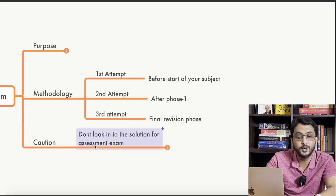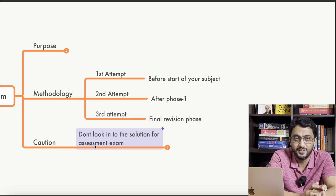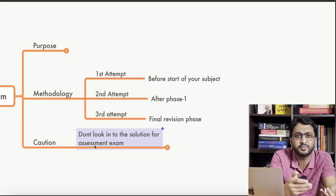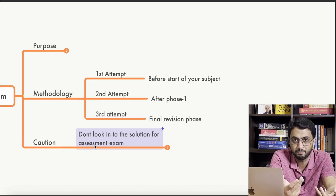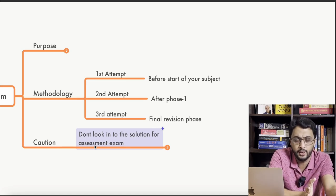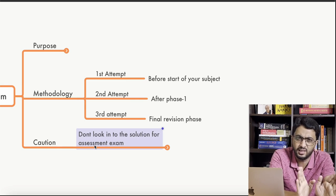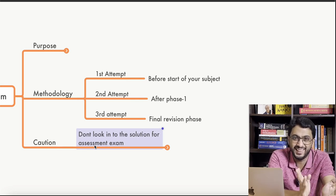Don't look into the solution for the assessment exam, please. The moment you look into the solution, you know the answer. For example, you have 30 questions and you have seen all 30 answers, then the next attempt will never become an assessment exam. Only when you study that subject in a different mode and then come back will the assessment exam work out. So if you are attempting the general surgery assessment exam today, don't look into the solutions. Keep it there. Solutions you can see in the end.